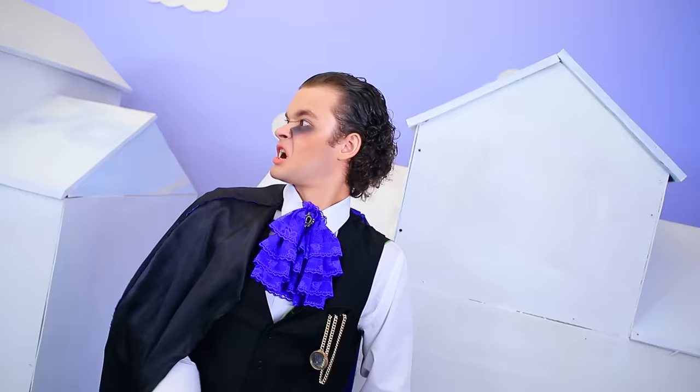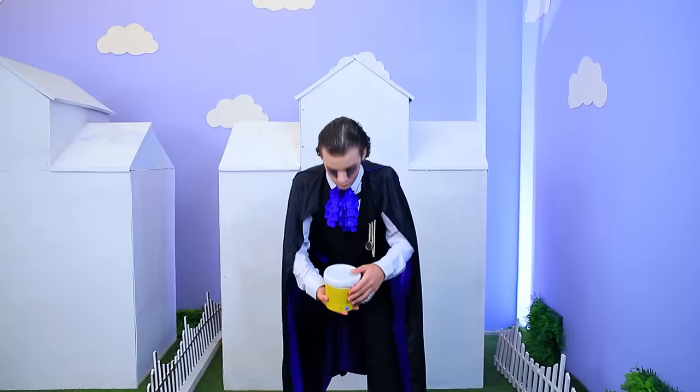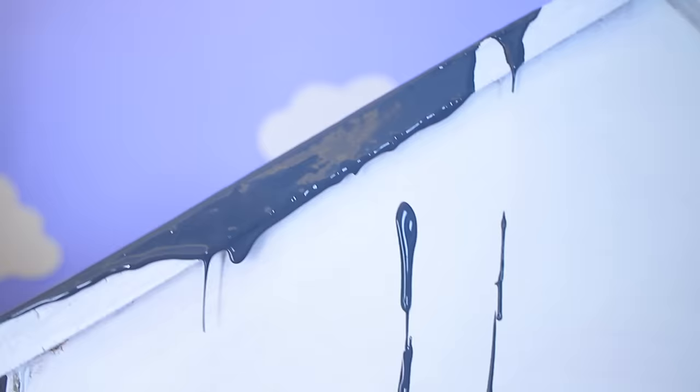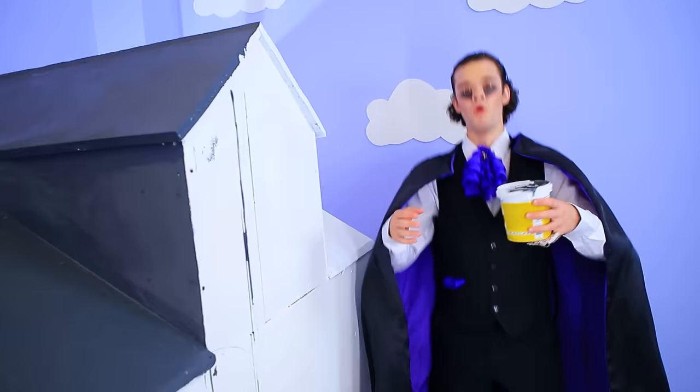Hi! Let's start building! Hmm. These white walls make me sick! This house is about to get a lot darker! Let's paint the walls! I just love that shade of gray!